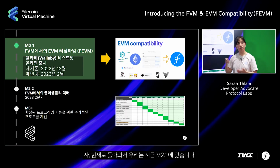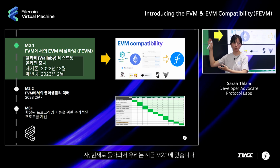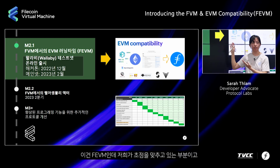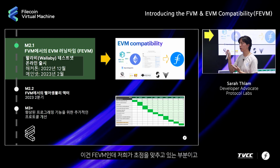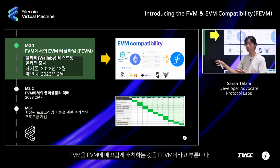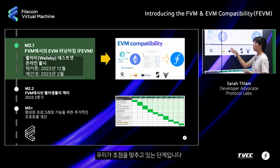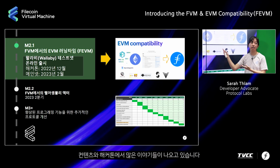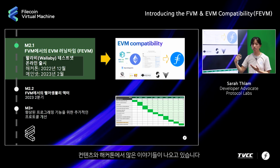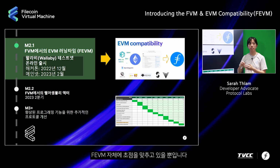Okay, and fast forward to now, we are at the M2.1 milestone. So this is the FEVM. Right now, we are very, very focused on allowing for seamless EVM deployment to FVM, and we call it the FEVM. So that is the phase that we're focused on. There are many talks that are coming up in content and hackathons. Actually, we have a hackathon this Friday that I will share about. It is just focused on FEVM itself.